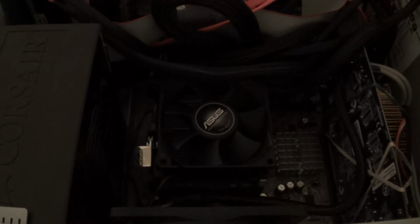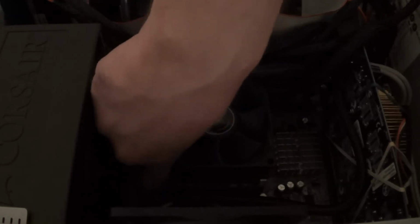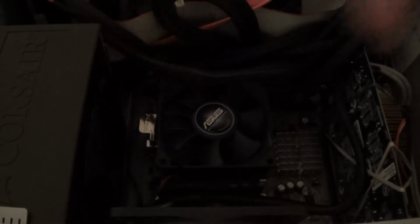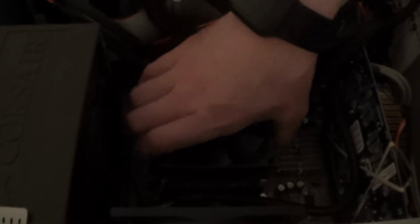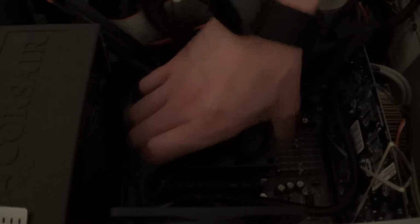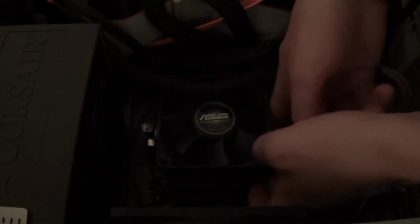Alright, first things first, to get off the CPU cooler, which luckily has its own release latch. Bam. Easy as that. Looks like that heatsink really does not want to come off today, does it? Might still be attached. Ah, there we go. It was just really stuck on there.